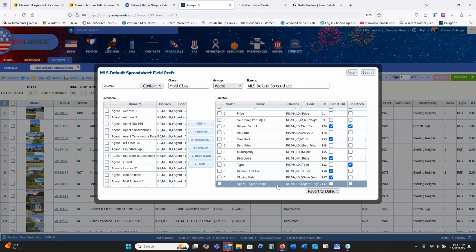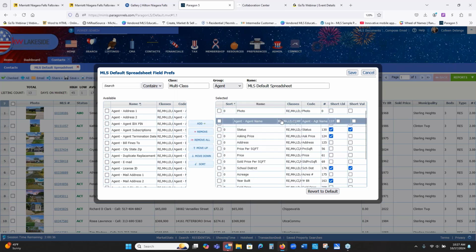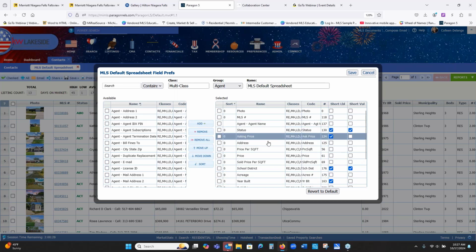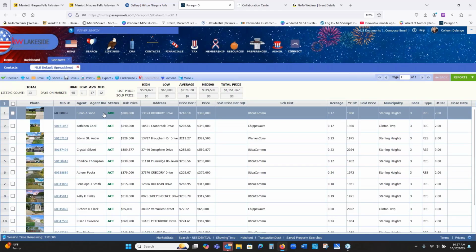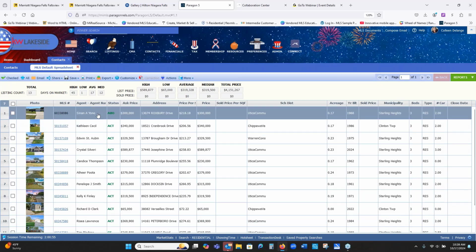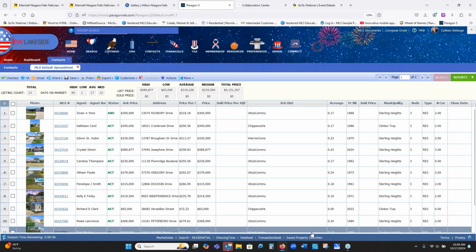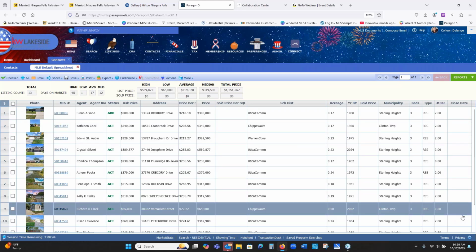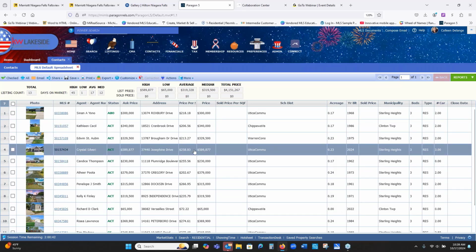But did you know you can actually drag and drop those, maybe I want that closer to the top of my list, so I don't always have to scroll over to the right. Did you know that you can literally drag and drop those in any order you want? And then all you have to do is save it. And now that agent name is going to show up right in your column. Again, you could do agent name and phone number, agent name, phone number, and email if you wanted. The only thing is you might not want to add too much, because then you always have to scroll to the right for the other columns. But the whole goal is to make it easy.